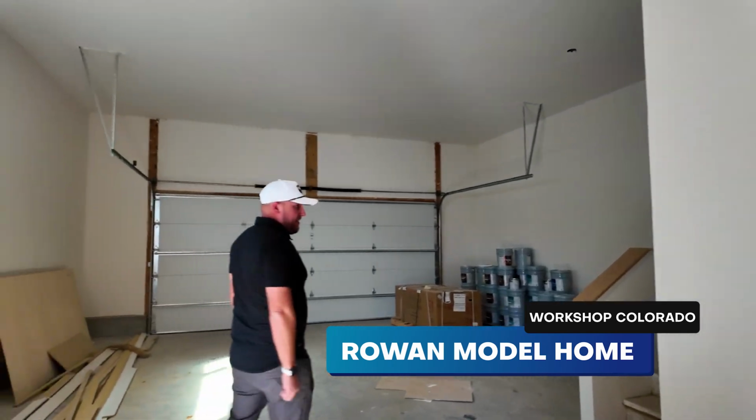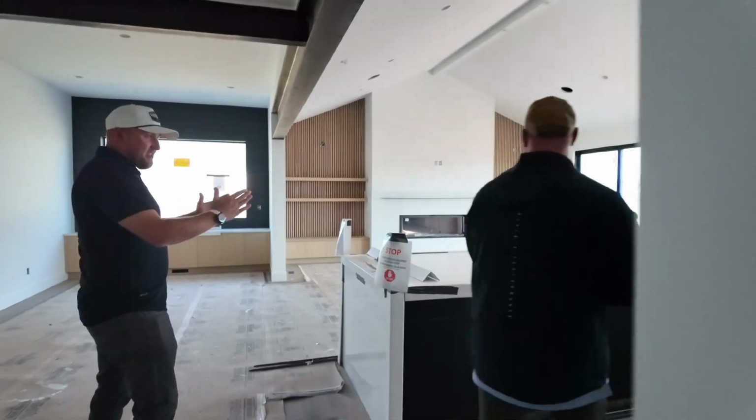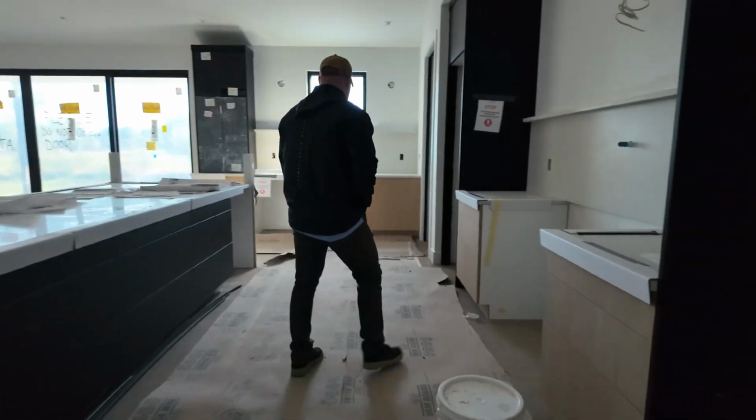But this will be a 3-car tandem with the option to have a 4-car garage. The big island, look how much room is in between your cooktop and your island. It was like 6-7 feet. I mean, it's just insane.